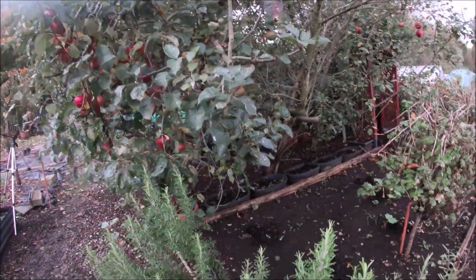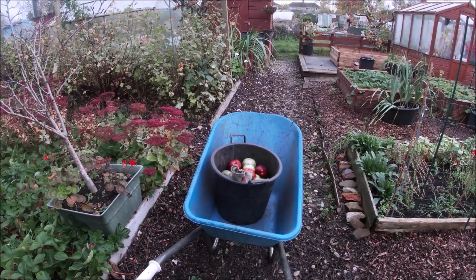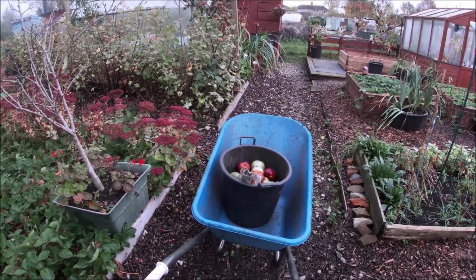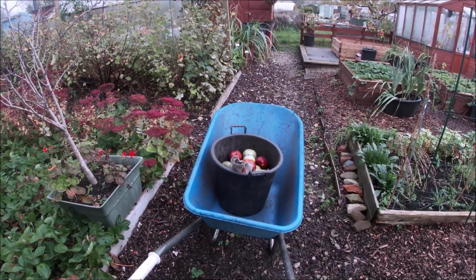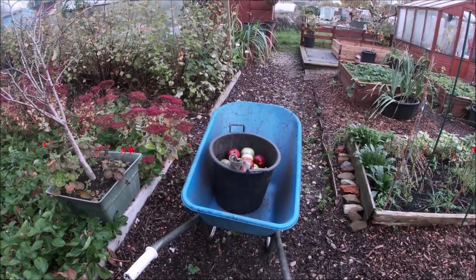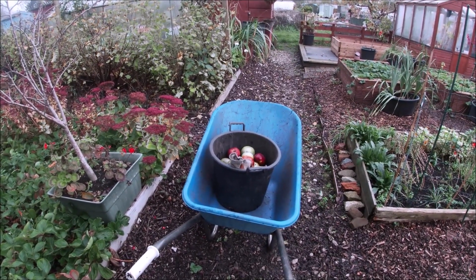So lots to do. What I'm going to do now is go and wash these apples up at the tap. There's a hose pipe up there, short hose pipe, and it'd be perfect to give these a good rinsing. So that's what we're going to do. Let them dry out, bag them up, and give them to the food bank or someone else who would want them.